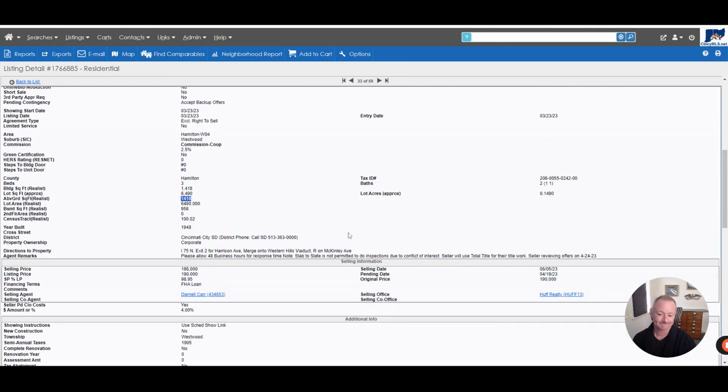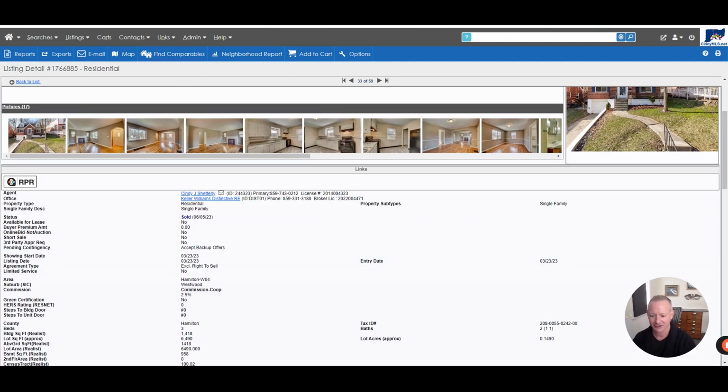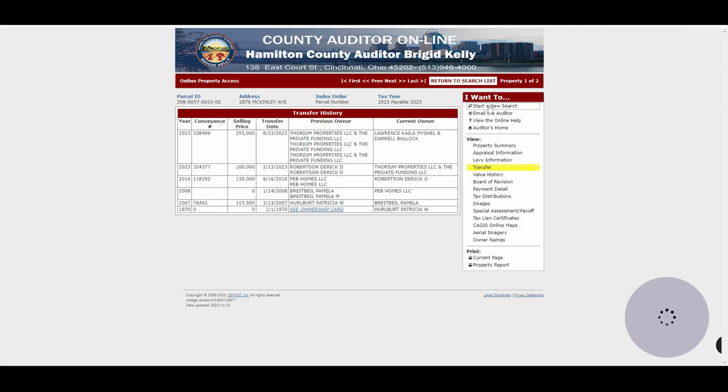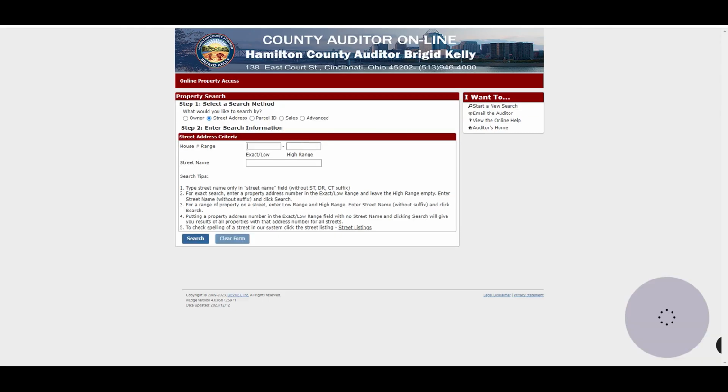Now, this looks like business hours of response time. This looks like it's corporate owned. So maybe let's take a look at this on the auditor and see what the situation is with this one. So 2737 McKinley.